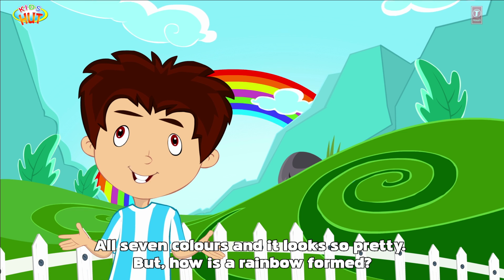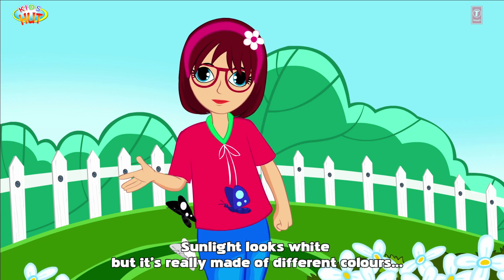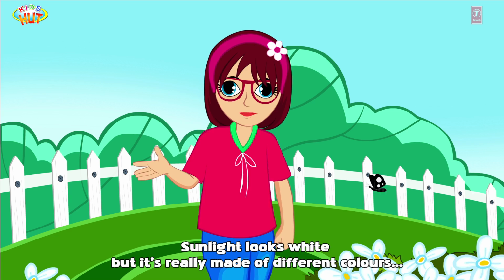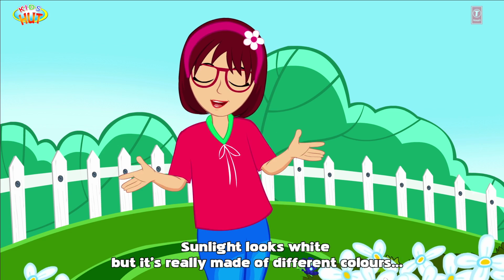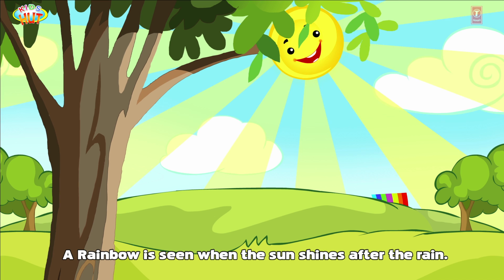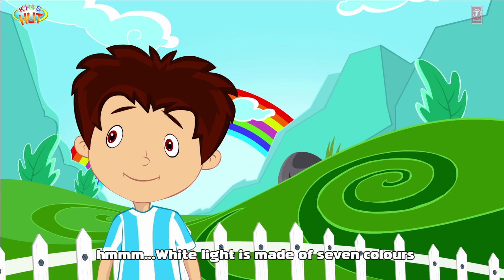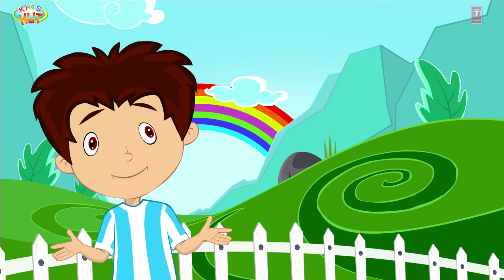But how is a rainbow formed? Rainbows are spectacular rays of color. Sunlight looks white, but it's really made of different colors. A rainbow is seen when the sun shines after the rain. White light is made of 7 colors.